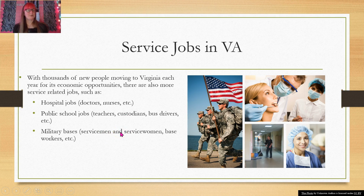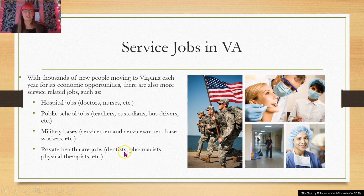We have Quantico, which is right up the road from Fredericksburg, and a few other military bases in Virginia as well. We also have private healthcare jobs such as dentists, pharmacists, physical therapists. These are people who work in healthcare but don't work in the hospital.